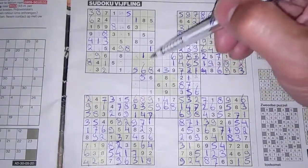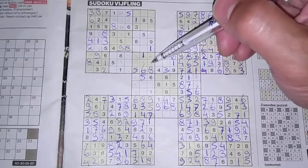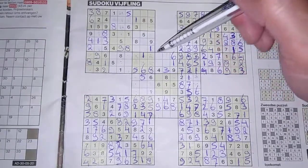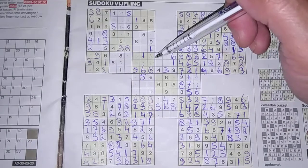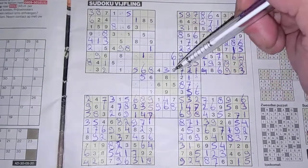How about these three numbers? One, the two is missing, three and the four. Two, three, four. Two, three, four. Need to wait.